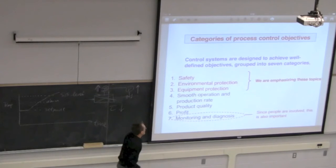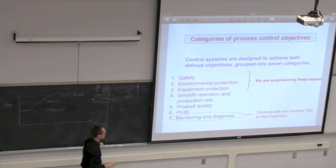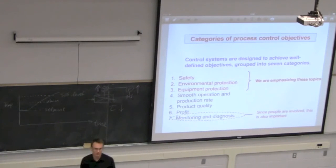And then this is an area of interest. It's where we monitor the process and diagnose it. So any problems with the process in the future, we go look back at those temperature data and try to figure out what went wrong. So we don't teach that here at the undergraduate level, but that is an important part of process control as well.